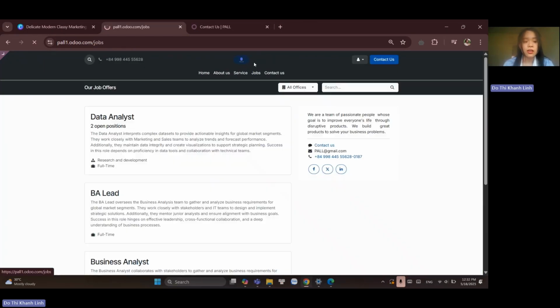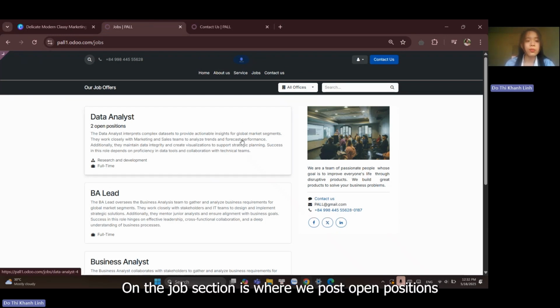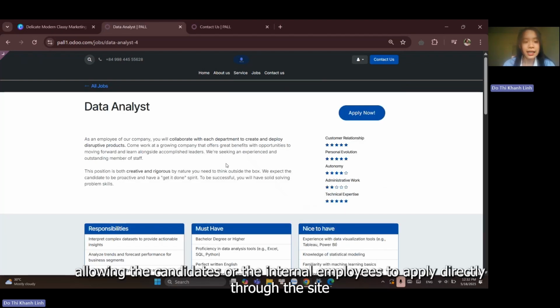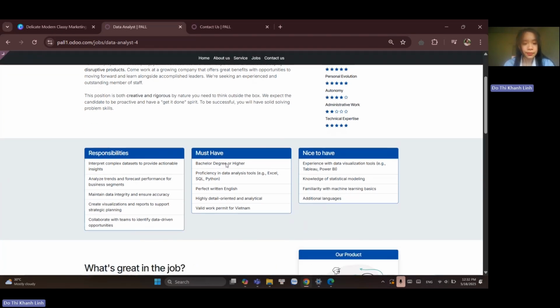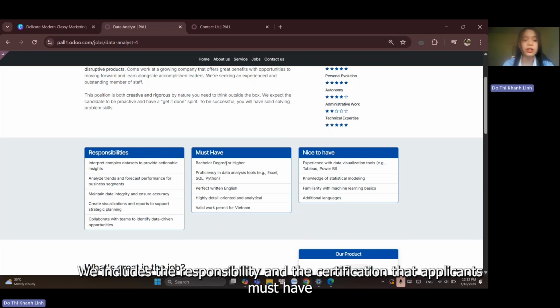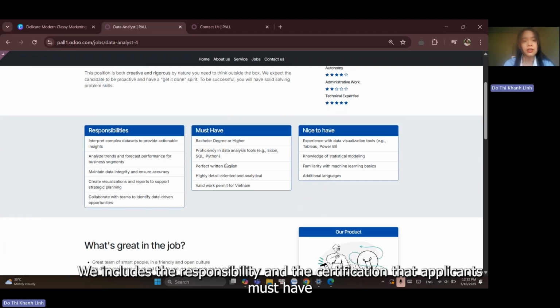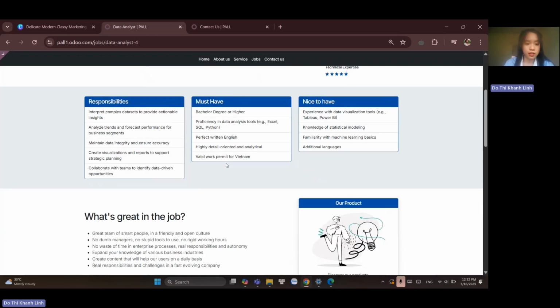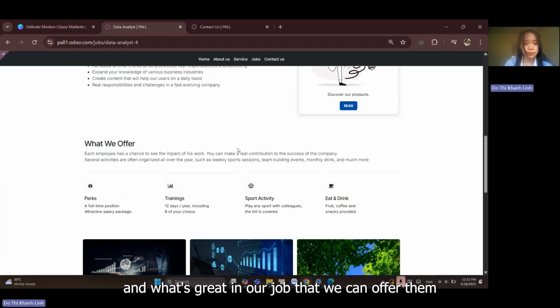And the next one, the job page. The job section is where we post open positions. It includes the job description and also the requirements, and allows candidates or internal employees to apply directly through the site. We include the responsibilities, the certifications that the applicant must have, and what great things we can offer to them.